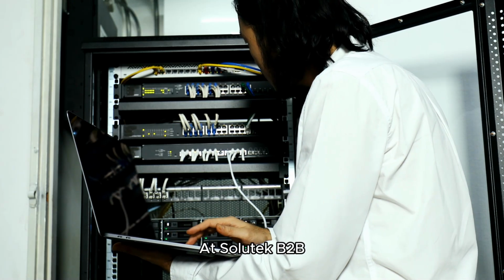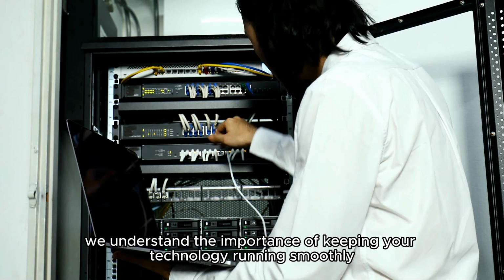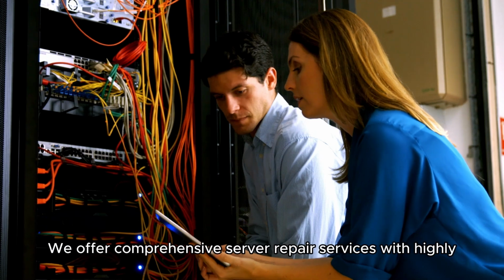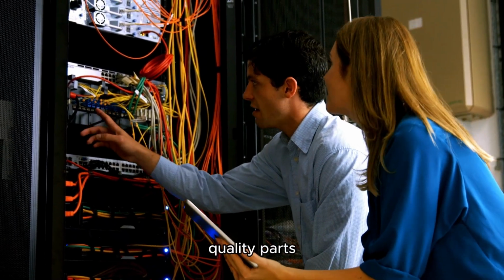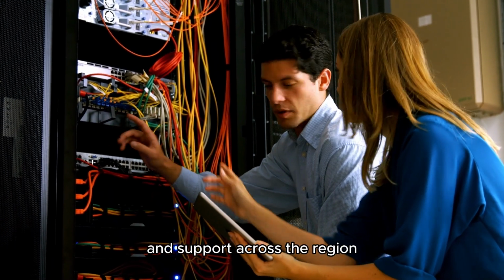At Solutek B2B, we understand the importance of keeping your technology running smoothly. We offer comprehensive server repair services with highly skilled professionals, quality parts, and support across the region.